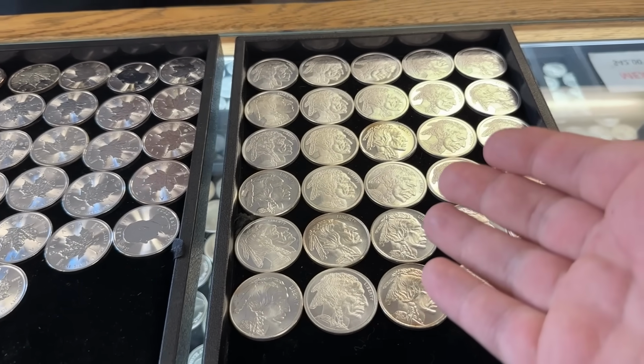Yeah, so you can never hurt yourself with buffaloes if you're just getting started and you don't know what to put it in. Buffaloes is a great way to start. So you think probably the best between these options is just go with the buffalo rounds? I would say so, yes. What do you think, Harry?